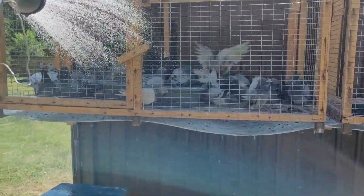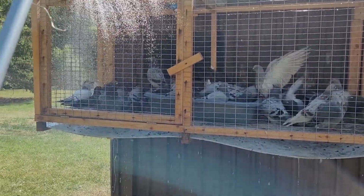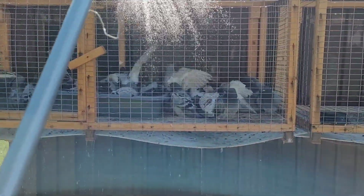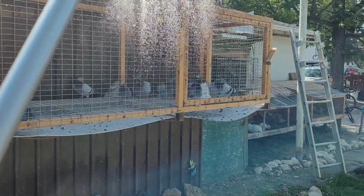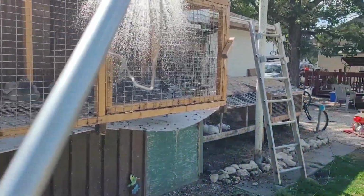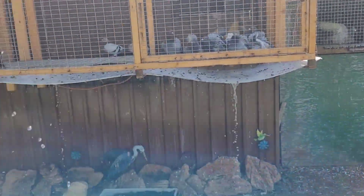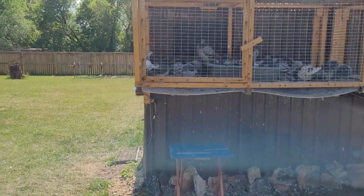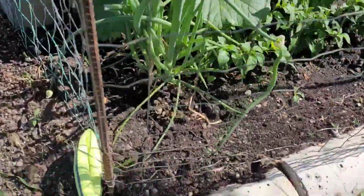So here are the young birds. Wings up, wings up! Good. Oh, they're enjoying it. We'll get these guys too. Come on. We should, this one got coiled up.